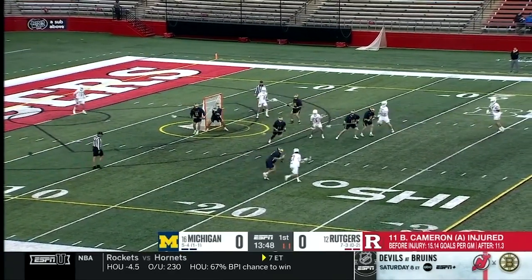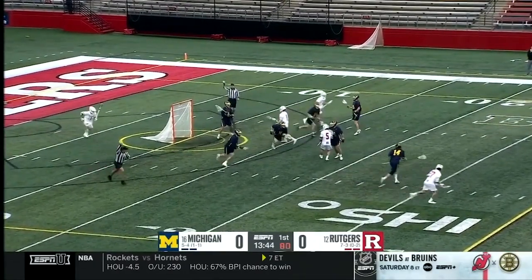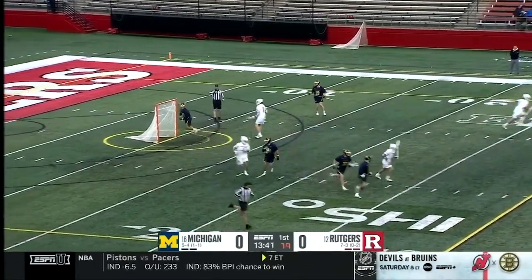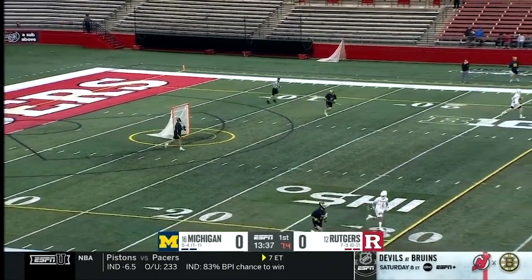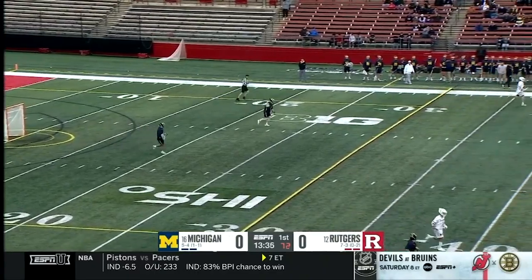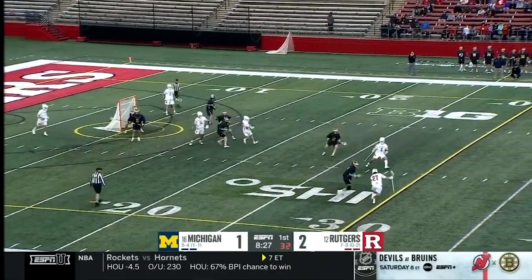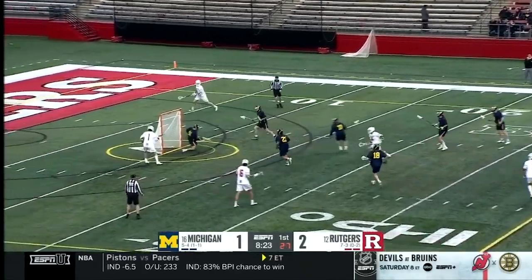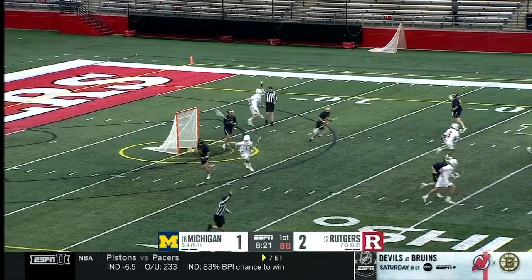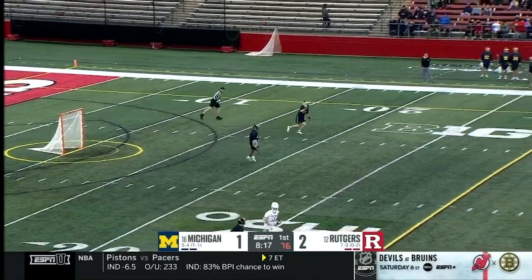Here's Knobloch, 27 in white for Rutgers. Fires away, saved by Shane Carr. So Michigan with that 16 over to Knobloch. It's the pick from Sprock. Feeds it in the interior, and the shot on the way by Ross Scott is saved by Shane Carr. And Michigan will attempt to clear it out.